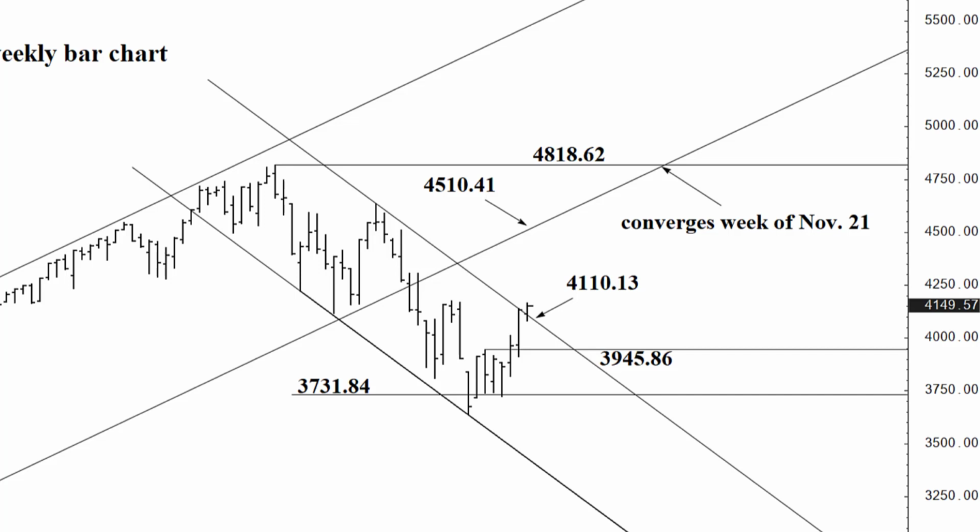Now 4510.41, if we get there sooner than later, should be respected for its ability to contain monthly buying pressures. And we could fall off from there for a number of weeks in a meaningful way. But overall, having tested long-term support, 3731.84, now it looks as if we're going to be closing the week perhaps above meaningful trend-defining channel resistance, trend-defining over the near to midterm time horizon. If we close above 4410.13, the recovery continues.